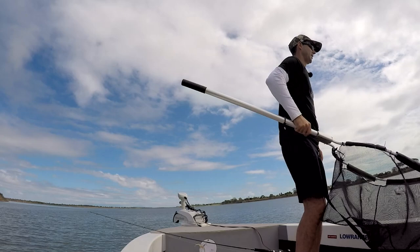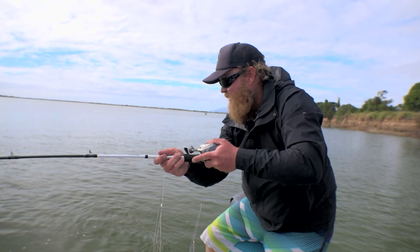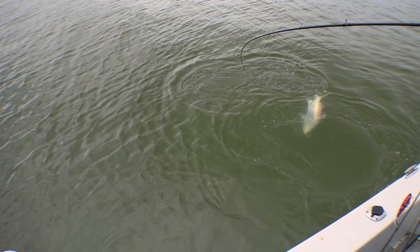It's a barramundi. Nice fish, mate. You're all right. I'm coming to you. All right. I'll just gently lean him your way. Don't do that. Big tail. Just whacked.